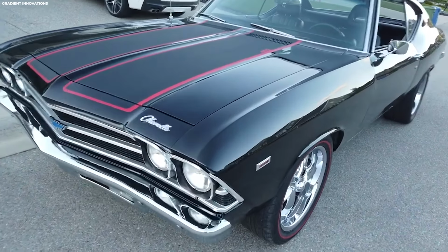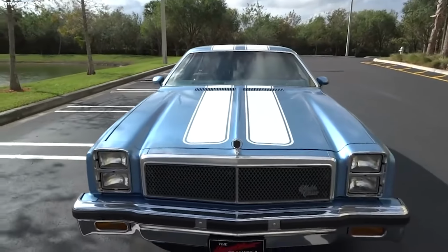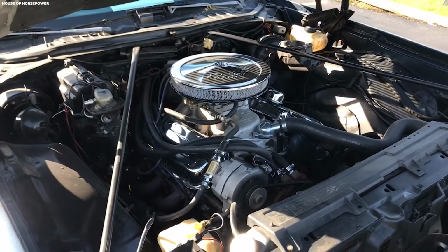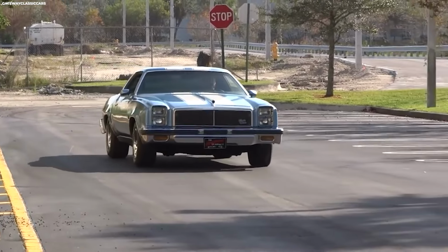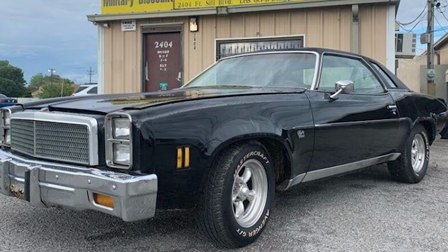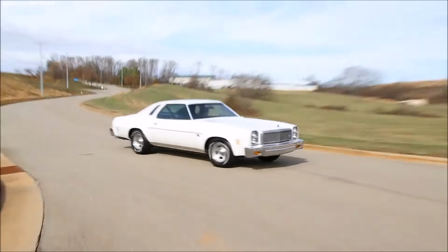The styling didn't help its reputation either. The '76 Malibu carried the heavy, boxy lines that were common in the mid-1970s, giving it the appearance of size and power. But underneath it all, the engine bay told the sad truth. For drivers over 40, the 1976 Malibu may be remembered as the ultimate betrayal of the Chevelle's muscle car roots. It was a car that cashed in on the name but delivered little in the way of performance.